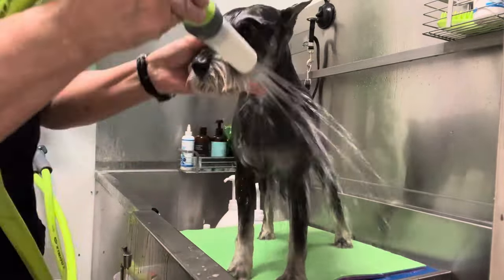With this style, I actually like to keep some of the eyelashes, whereas the tight eyebrows that are tight to the head, you typically trim the eyelashes themselves a little shorter. He's got these beautiful black eyelashes.